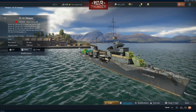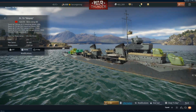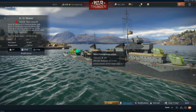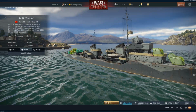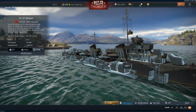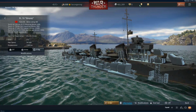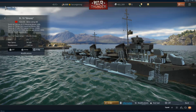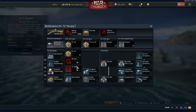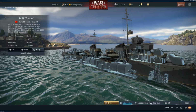But going on to armour, you'll see again, same as the standard PR7U. You've got the rolled homogeneous 13mm on the turrets, and then on the smaller sort of turrets you have 8mm, but there's no additional armour to that. And it's pretty basic as well, because you've just got the engines, all that sort of stuff going down to the ammunition, steering drive, all that. And I don't think there is a radio station, so pretty interesting there. Modifications, of course, just different shell types for each gun, and then you have all the standard modifications.